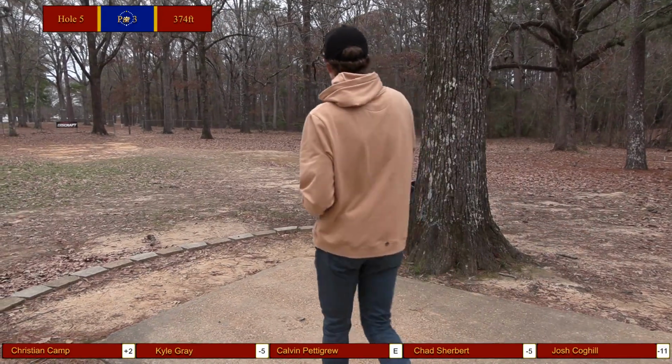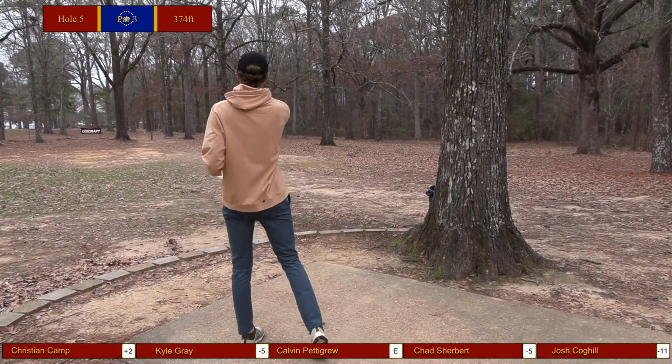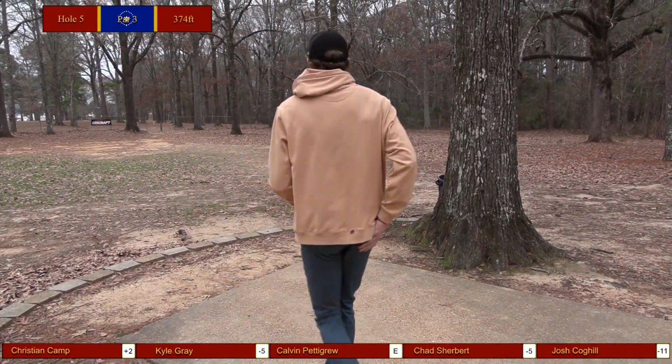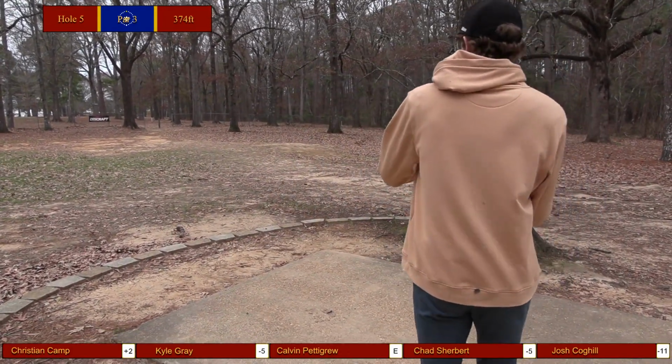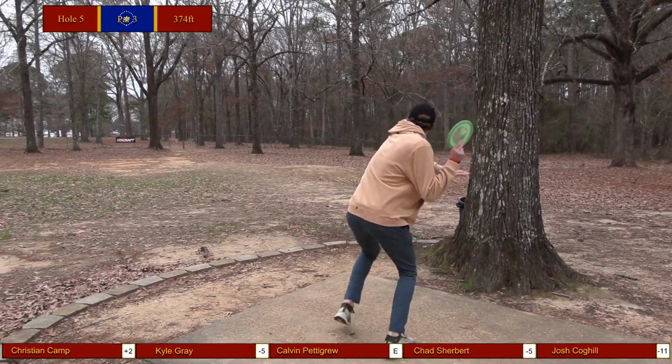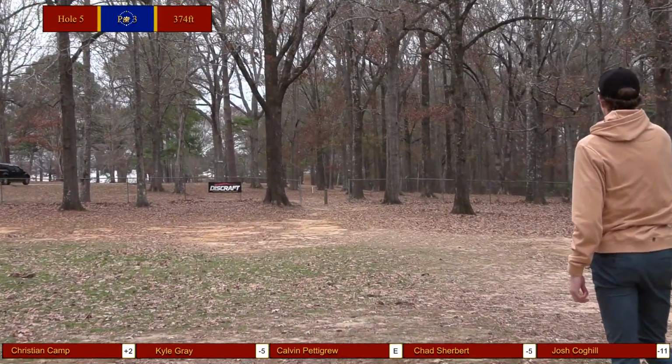A little bit of confusion on who's up. I don't have any advice on how to throw this hole. This position is just brutal. It's super, super hard. Whatever you think you can use to get there, use it.